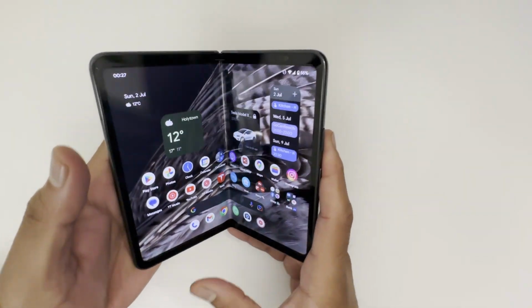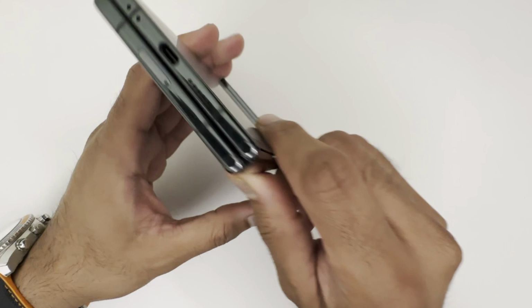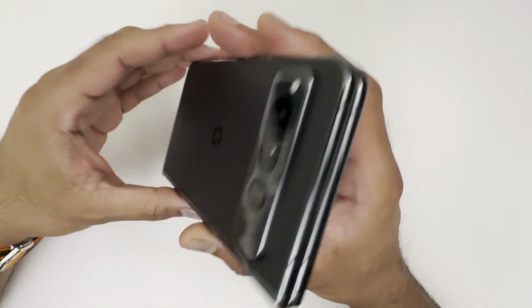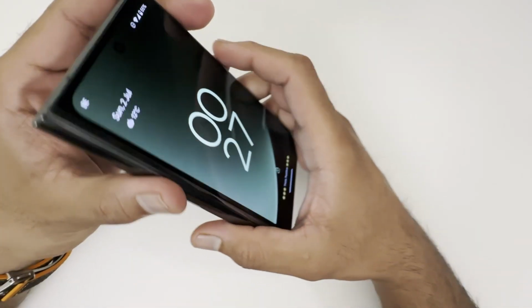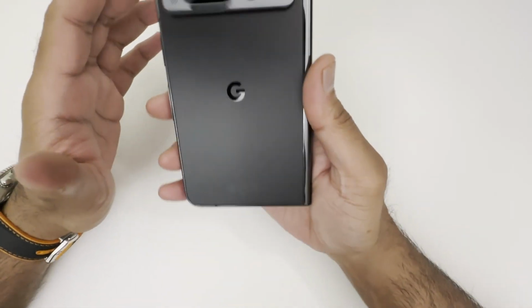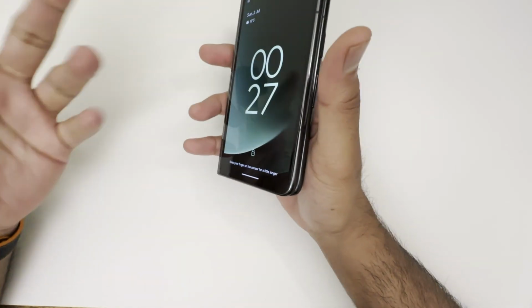I can't stress it enough. The build quality of the phone is absolutely brilliant. It's got a very, very premium build quality, and the hinges are very slim, and everything just looks and feels premium. There's not a single place where you can see that corners have been cut. It's also a very good phone to hold. The form factor and the build quality, everything is absolutely top notch.